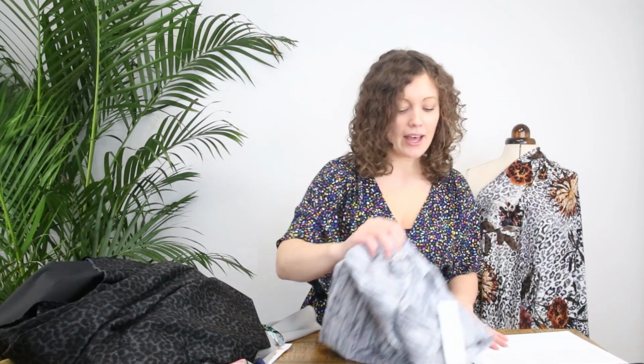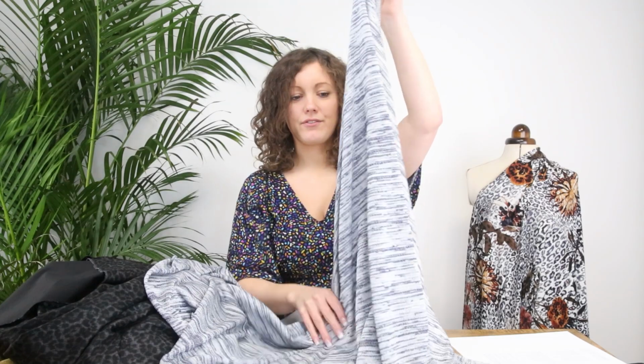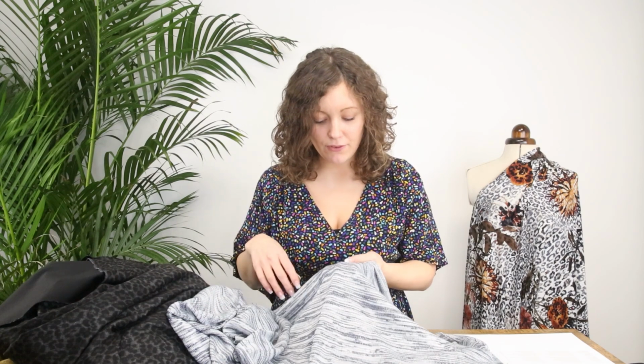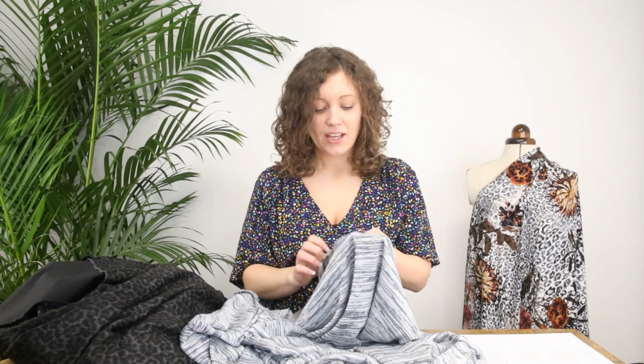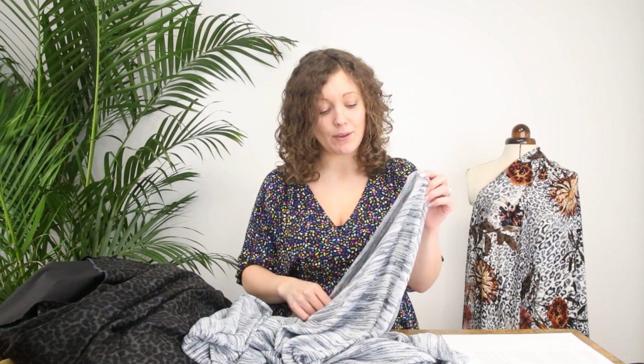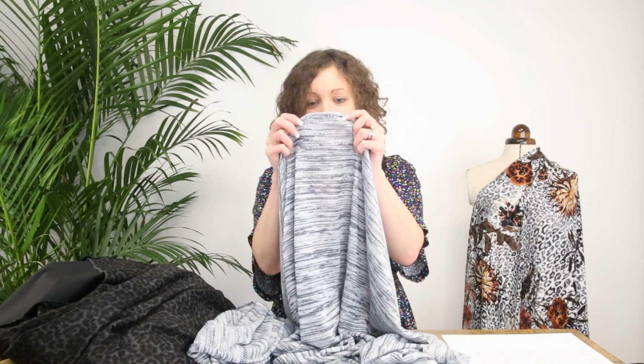So next up we have a slub sweater knit. This is very different to the other sweater knit that I showed you. And you can see with this one just how soft and drapey that is. Really beautiful. What makes this fabric different is it's really loosely knitted. So you're looking at the fabric and you can actually see holes through the knit. And it's not that it's a very thin fabric, it's actually classed as a medium to heavy weight because of the grams per square metre, yet you can still see through it slightly because it's such an open knit.